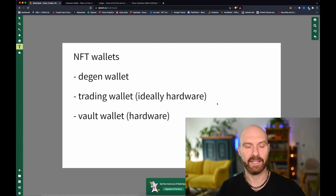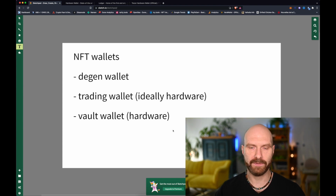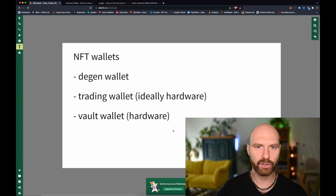You have to own the land NFT. So that's what this wallet would be used for. And then finally, the third layer is very similar to crypto. It's your vault wallet. That's where you transfer all the NFTs and all the crypto that you're not planning to trade. That's where you keep the stuff for the long term.